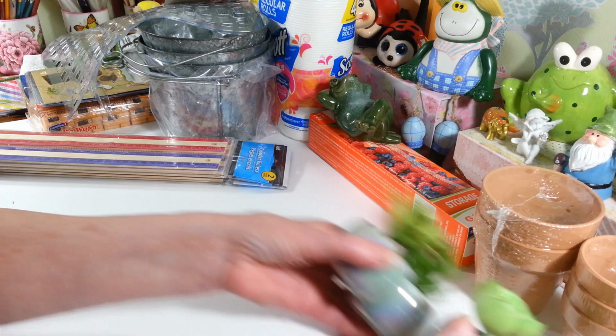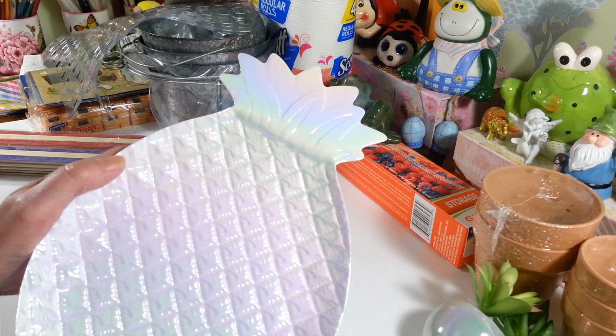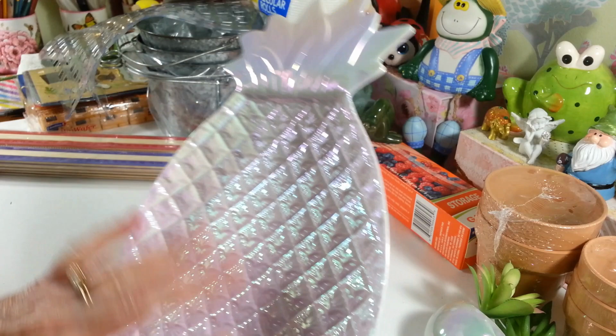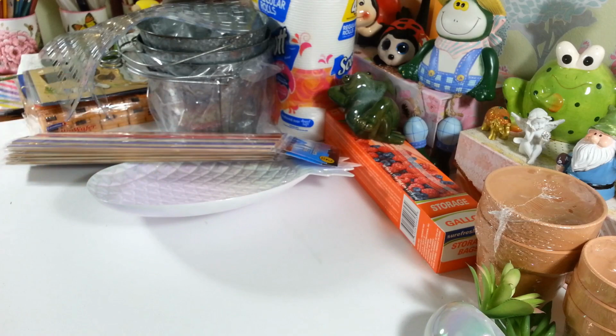And then I picked up this pineapple tray just because I thought it was gorgeous. It's just a plastic tray, but it has that opalescence look to it, and I love that stuff. So I'm going to figure out something I might want to do with this. I'm not sure yet, but I thought it was awful pretty.